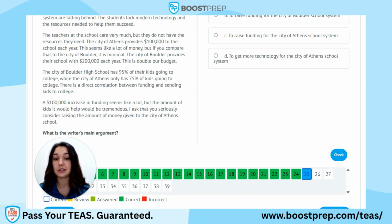There is a direct correlation between funding and sending kids to college. A $100,000 increase in funding seems like a lot, but the amount of kids it would help would be tremendous. I ask that you seriously consider raising the amount of money given to the city of Athens schools.